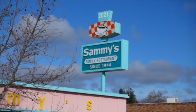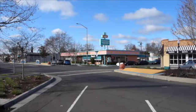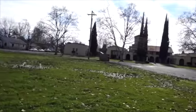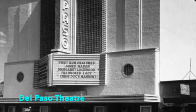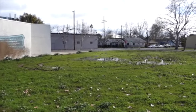This is Sammy's, another cool retro diner still in operation. Right across from Sammy's is the empty lot which used to be the Del Paso Theater. The theater was built in 1928 with 1,000 seats but burned down in 1942, and couldn't be replaced until 1946 because of the war. Sadly, all gone. No more Del Paso Theater.